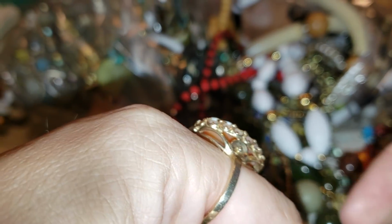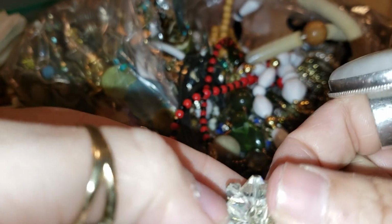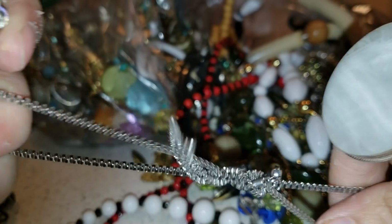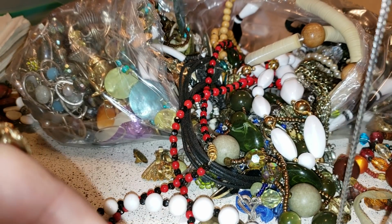There's another cross. Oh, that's pretty. I like those. And those ones we found the pair.